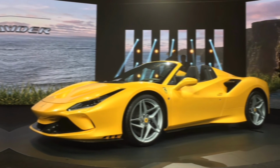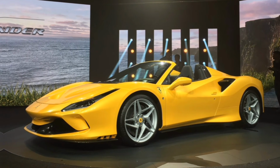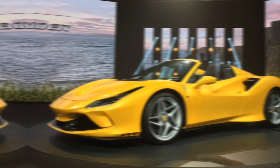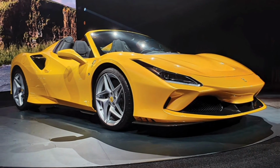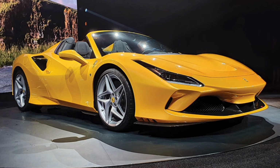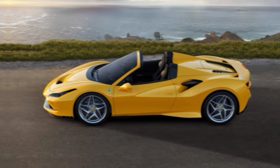The 2024 Ferrari F8 Spider is a phenomenal supercar that delivers an unforgettable driving experience. It's a perfect blend of blistering performance, head-turning design, and modern technology. If you're looking for a drop-top that will set your pulse racing and turn heads wherever you go, the F8 Spider is definitely a car to consider.